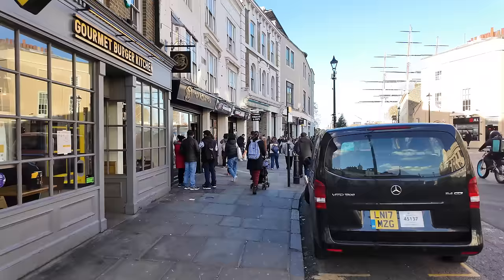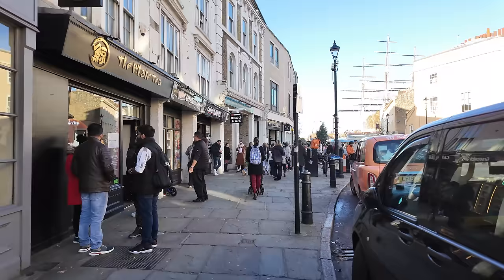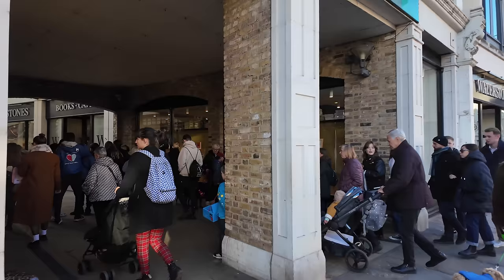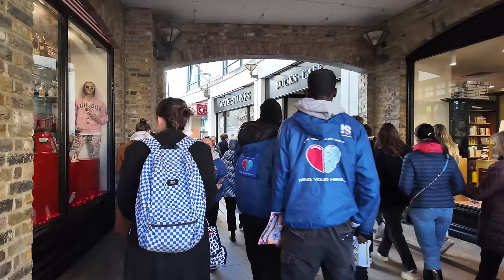This is the station I'm going to be entering in, Cutty Sark for Maritime Greenwich. Hopefully this train will be able to accommodate everyone since it is a light rail. I know light rails don't really hold as many passengers as a heavy rail system.